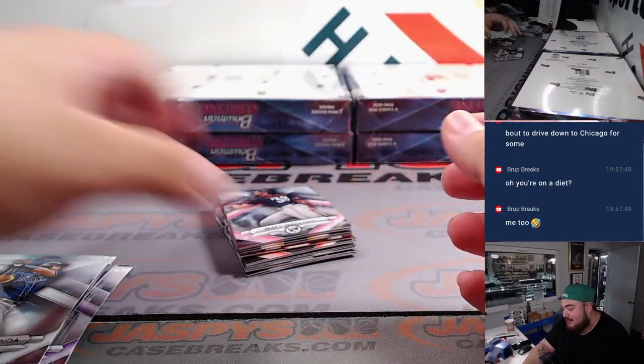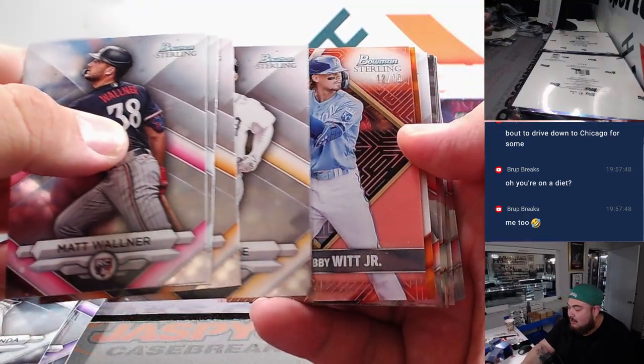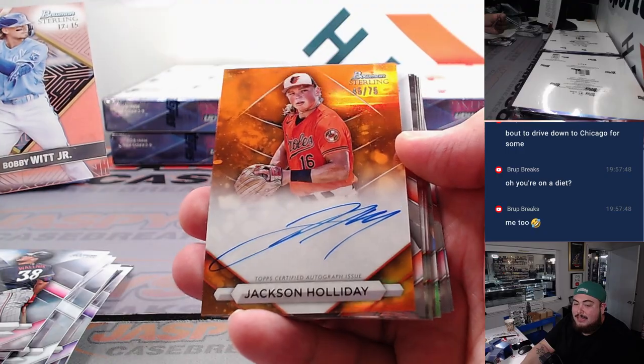Eric Brown Jr. We got a Bobby Witt Jr. to 15 and a Jackson Holiday orange color match. Nice.